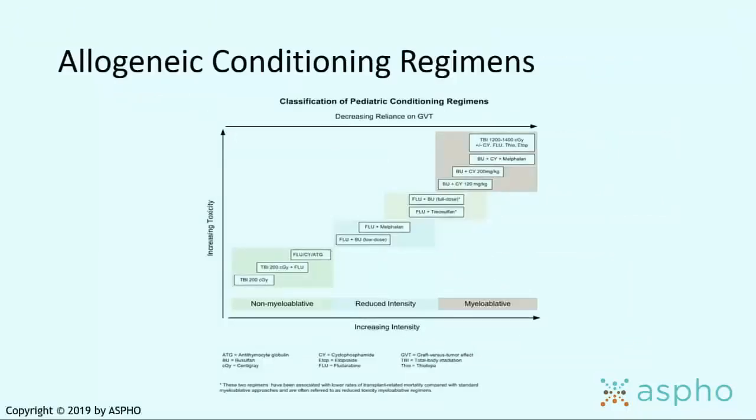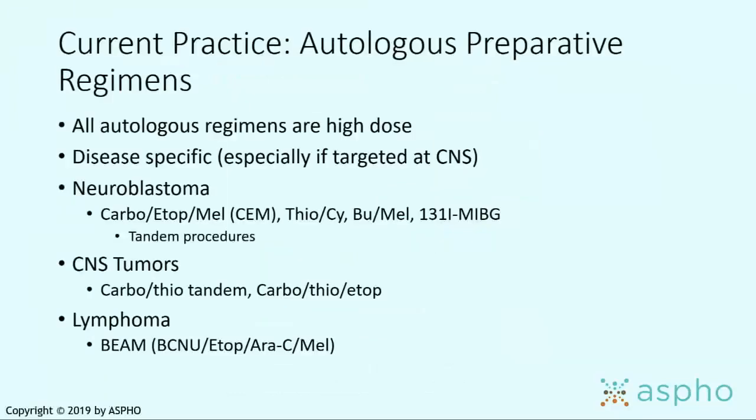Now, you'll probably be able to see this a little bit better in your own books. This shows myeloablative, reduced intensity, and non-myeloablative approaches, and it gives you some of the spectrum of the agents that are used. So take a peek at that to have familiarity with those regimens.